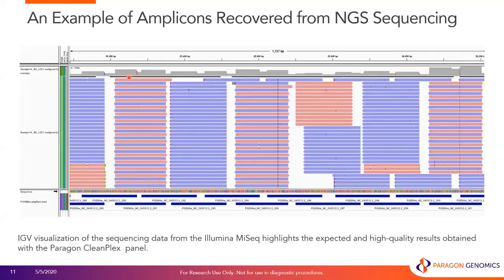Here, we see the IGV visualization of a few amplicons within the panel to just give you a snapshot of the sequencing data quality. This really illustrates the clean and high quality sequencing result obtained from the libraries produced by CleanPlex chemistry. So the phrase quality in, quality out, or garbage in, garbage out really comes to mind here. And it shows that the sample preparation method used can greatly impact the final data. So here we see that the high quality libraries generated with our chemistry can obtain also high quality sequencing data.